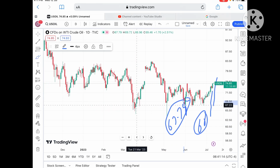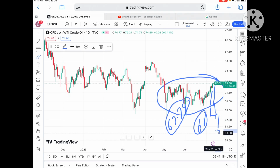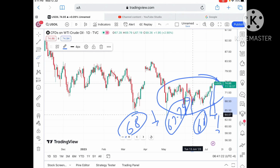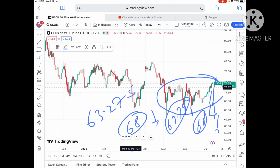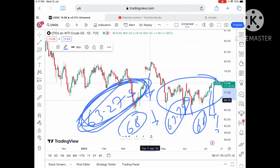$63.74. Understand something, this is the zone. Once it moves out of this zone, we can see it can fall further down. Okay, so if the price falls below 68, we can see it can fall further down. Okay, and if the price falls below that level, chances of touching a level of 65.29 are there, and from there we can see it can touch a level of $63.27. Okay, now if the price falls below that level, then we can see it can fall further low.